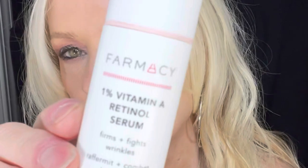But that one's from a French pharmacy. It's a little bit harder to get. The shipping takes a little bit longer, because I actually ordered that out of France. I wanted to get something that was a little easier to get. So I got the one from Farmacy. This is a 1% vitamin A retinol serum. It firms and fights wrinkles.